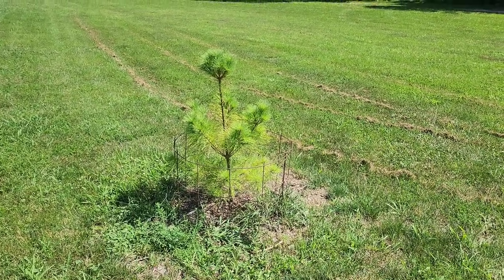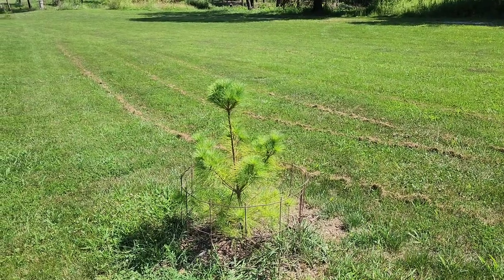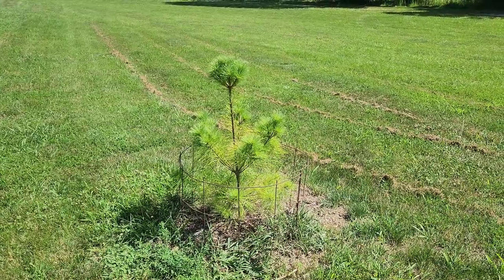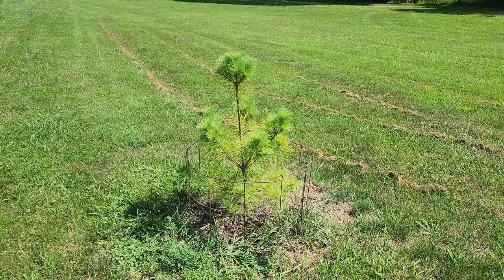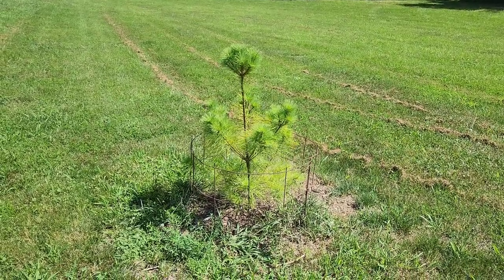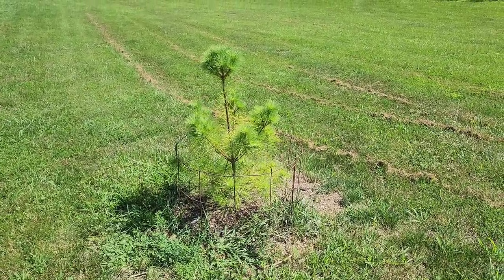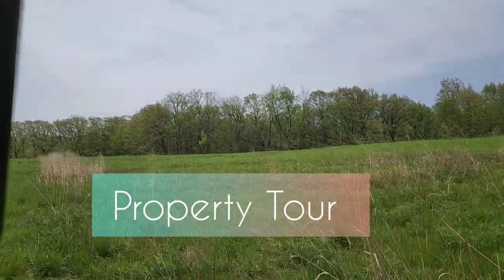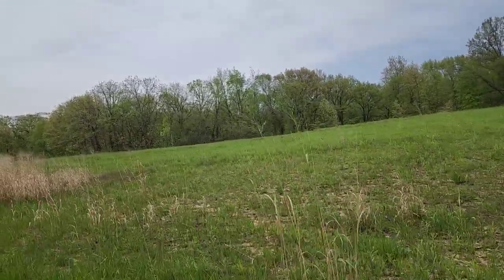And this is our pine tree that we planted in front of our yard, front of our house. Then we are planning to use this as an outside Christmas tree during Christmas season while it's still small. And we're also gonna give you a property tour in our property. It will be loud because we are on a four-wheeler.